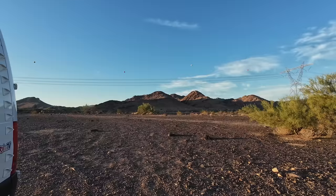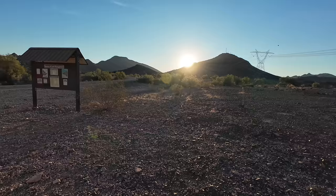Check this out. Look at the big power lines. We're east of Quartzsite, about 8 miles. This is Gold Nugget Road. This is actually a BLM camp area out here at Gold Nugget.